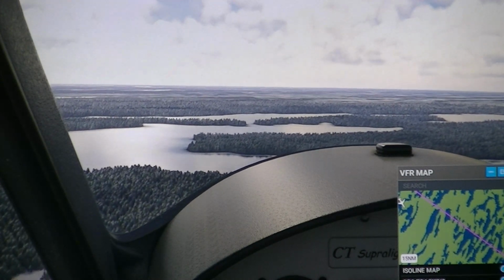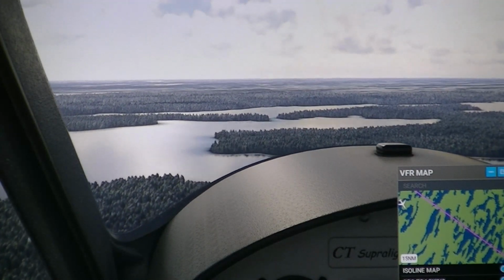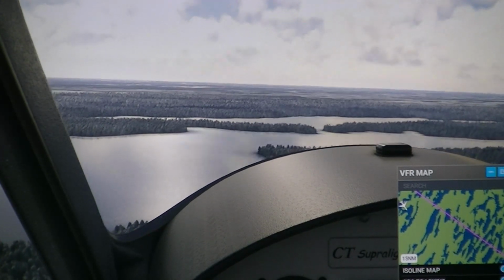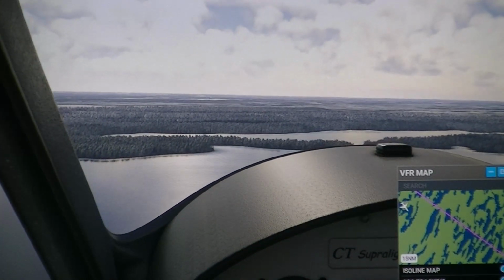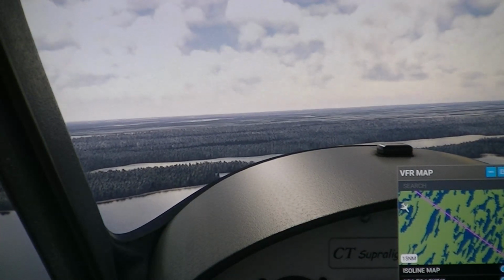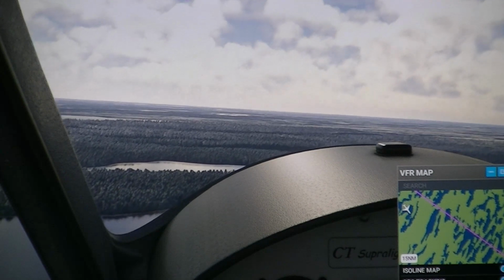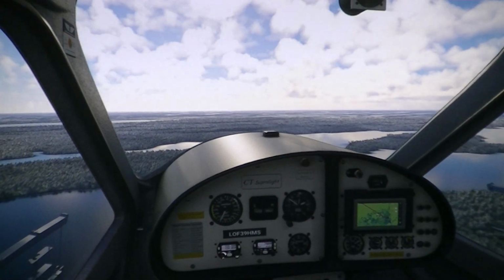So I'm not 100% sure, but I think our VFR map is telling us that we're about 15 nautical miles away, because it's showing a 15 nautical mile range and we're right corner to corner on the map. So I'm not really sure if that's what that means. I'm still learning this stuff, learning how to use all the instruments and gadgets and all that stuff. But either way, we're getting close.